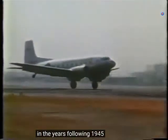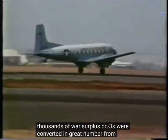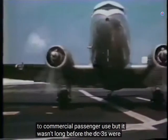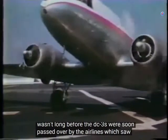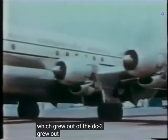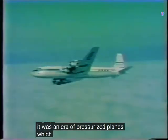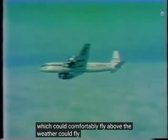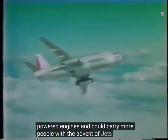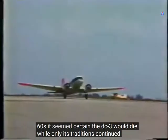In the years following 1945, the many thousands of war surplus DC-3s were converted in great number from military to commercial passenger use. But it wasn't long before the DC-3s were soon passed over by the airlines, which saw greater profits in newer designs, designs which grew out of the DC-3. It was an era of pressurized planes which could comfortably fly above the weather, could fly faster with higher-powered engines, and could carry more people. With the advent of jets in the 60s, it seemed certain the DC-3 would die, while only its traditions continued.